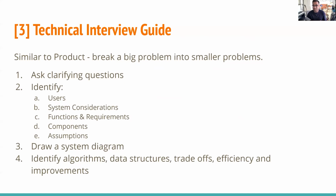Algorithms sound scary. Data structures sound scary. I mean, they can be at first, but I promise this is something that you can pick up in a week, if not a weekend, if you're spending a few hours on it. There's a lot of content out there already. So I would start by looking up data structures on YouTube, and then I would look up something called Big O notation. Those two will get you really far.